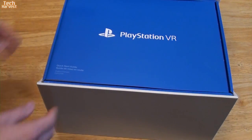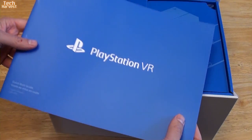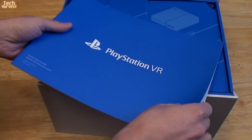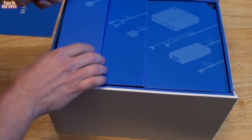Okay, PlayStation VR Quick Start Guide. And it's in English and in French in my territory here, all that blue color. Really don't think, well, I will need it, I suppose. Let's put that to the side. Generally, you don't look at documentation, but for this, you probably should.